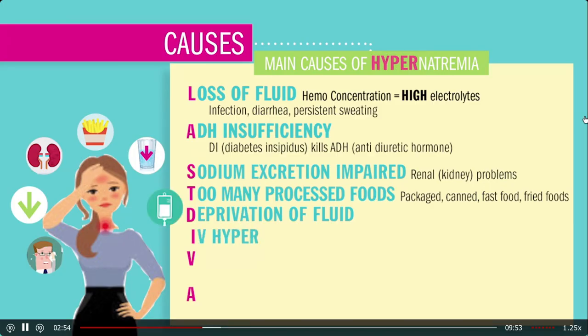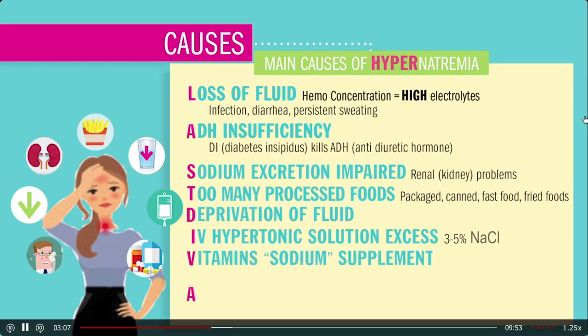I is for IV hypertonic solution excess, basically too much hypertonic IV fluids, like 3 to 5% normal saline, which is a very thick, salty saline solution. Now, vitamins or sodium supplements, like medications such as Alka-Seltzer or aspirin and even cough syrups, all contain high sodium.